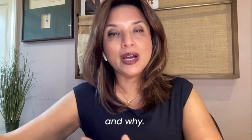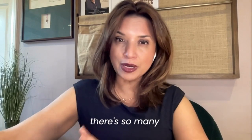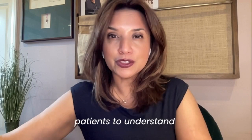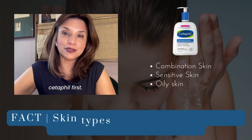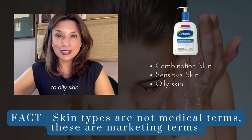Before we go over other brands, let's talk about claims and why, when you look at different products, it gets a little confusing because there's so many marketing claims on products that make it really hard for my patients to understand how to choose one product over another. So let's just look at the claims on these products themselves. So we'll look at Cetaphil first. Cetaphil says it's for a combination to sensitive to oily skin.